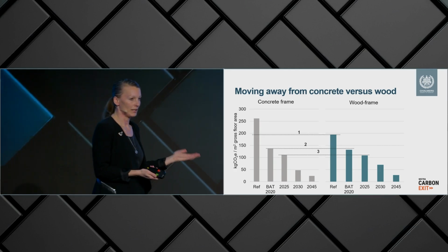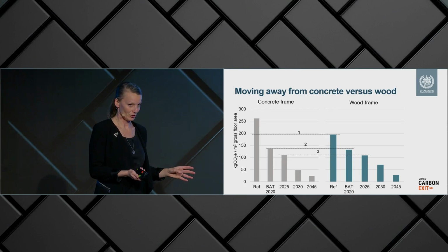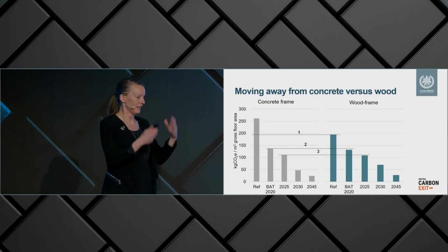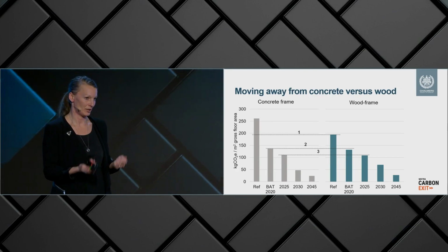And that might look like, well, then you are comparing concrete versus wood. No, that's not what I'm trying to do. What I'm trying to say is that regardless of which materials we use, which solutions, which frame, we can do a lot to reduce emissions.